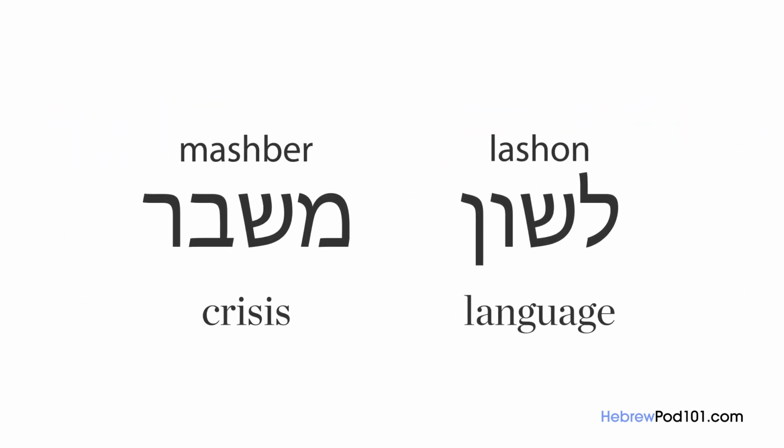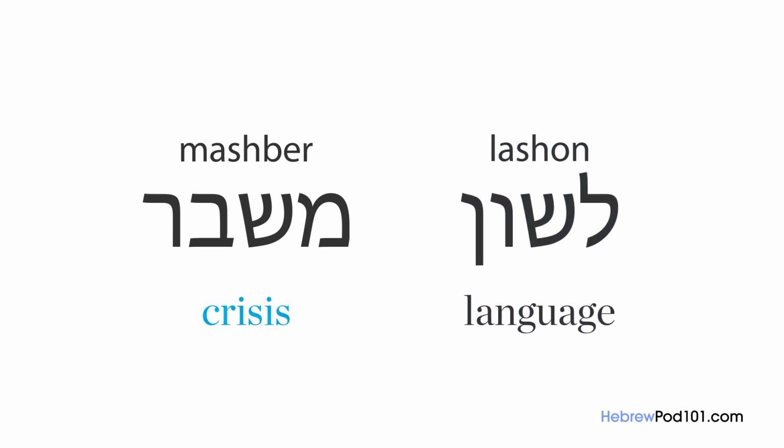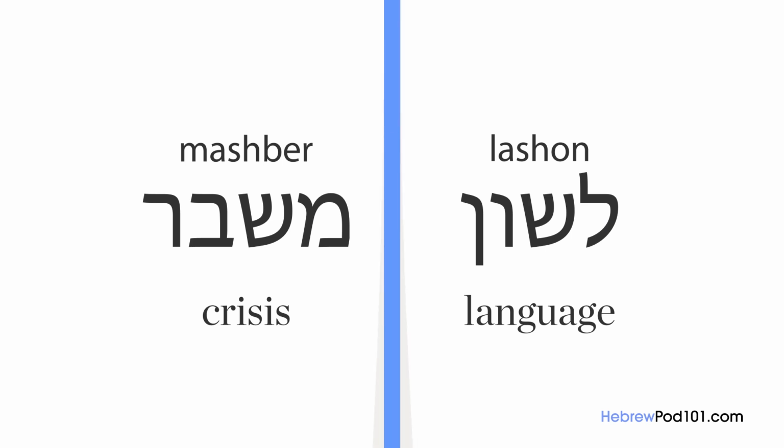For example, the word for language, lashon, and the word for crisis, mashber, both have an a vowel after the first letter. But because of the way the word is constructed, the vowels are notated differently.